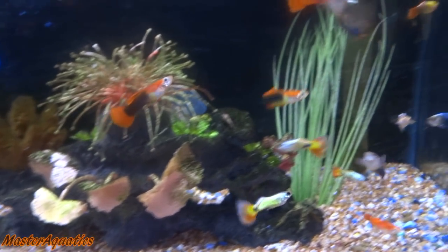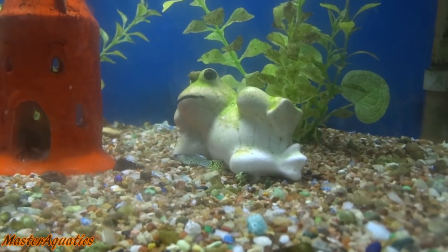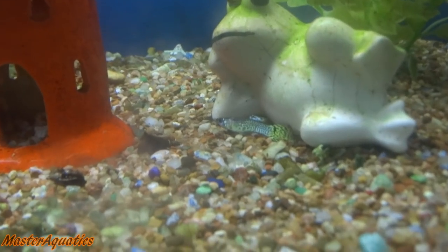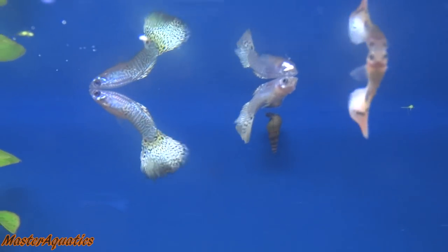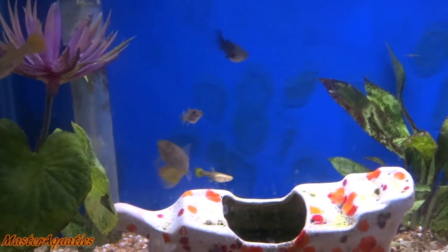Guppies, y'all. More guppies. What do you guys think of these guppies? Now we got some snakeskin guppies. What are these? Rainbow snakeskin male guppies. Yeah, these are all males. But that guy is not doing so good. Poor guy. But these guys are just dancing. They're wanting some females, that's what they're wanting. They're just flashing. And these are just regular female guppies.